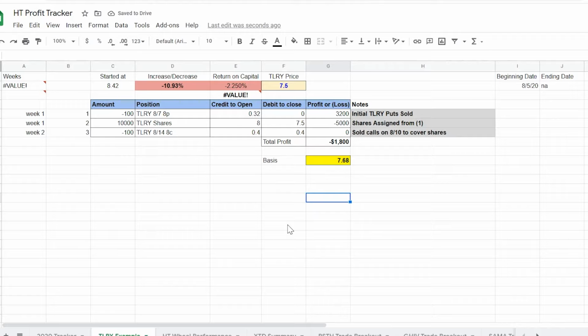So the call that we chose for 8/14, the following week, is going to be the 8-strike call. We chose this because we know that if our shares get called away at 8, we'll have made profit because our basis is below 8. Normally when you run the wheel like this, you're going to want to sell covered calls that are above your basis because that guarantees a profit if those shares get called away.